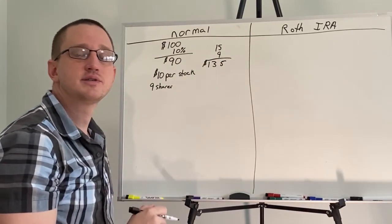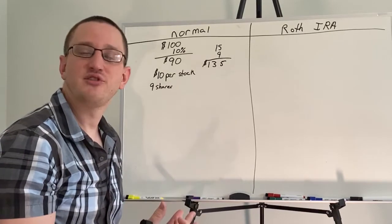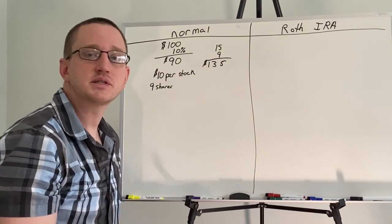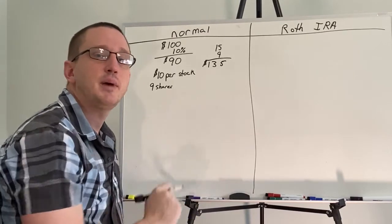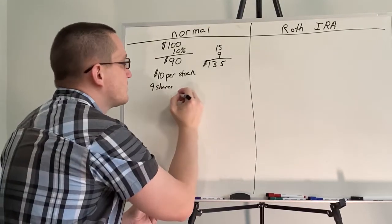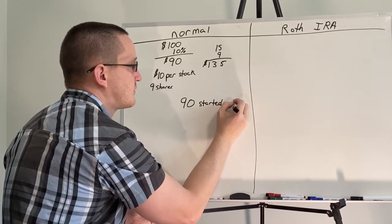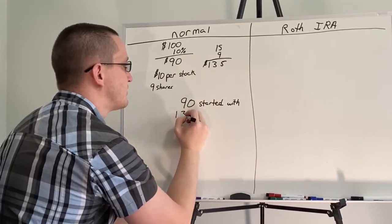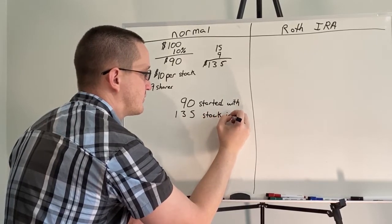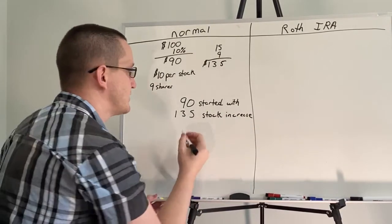Now let's also say that during this time, your stock paid out dividends. Dividends are a return on investment, all of the profit that your company is making. They return some of that to you for being an owner of that company. So let's say that over the course of these years, they paid out $15 in dividends. So your total account balance now is the $90 that you started with, the $135 from your increased stock price, and the $15 that the company paid in dividends.